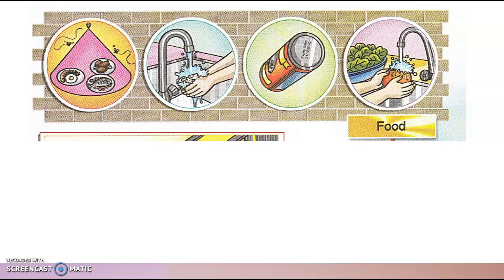First of all, let's look at food safety. Look at your textbook. You have 4 pictures here. What do we need to do exactly? First of all, we need to cover the food with a lid. It is to prevent the food from being contaminated by the flies.